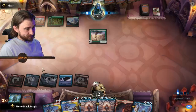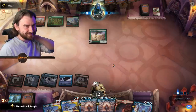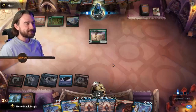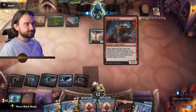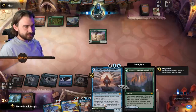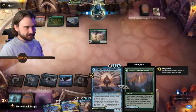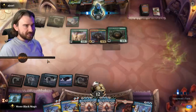Let's see, 1, 2, 3, 4, 5, 6, 7, 8. Block with Jadzi. Maybe. Let's block. Could be a way of doing things. I don't often block, but could be a nice thing to do now with Jadzi. That's in green, we can actually play the Journey to the World, okay? Almighty Brushwag.